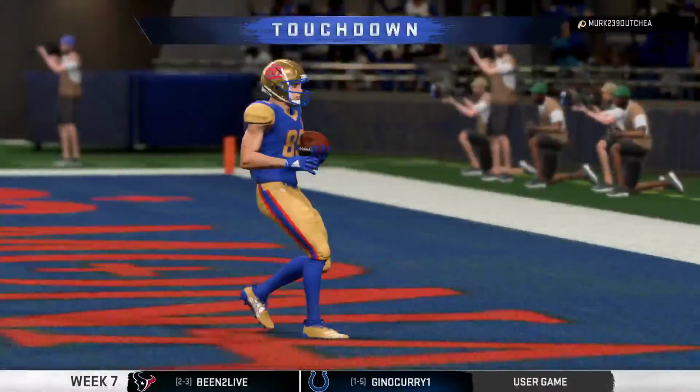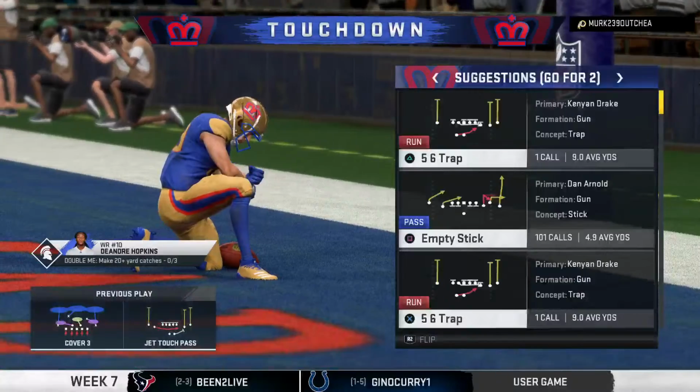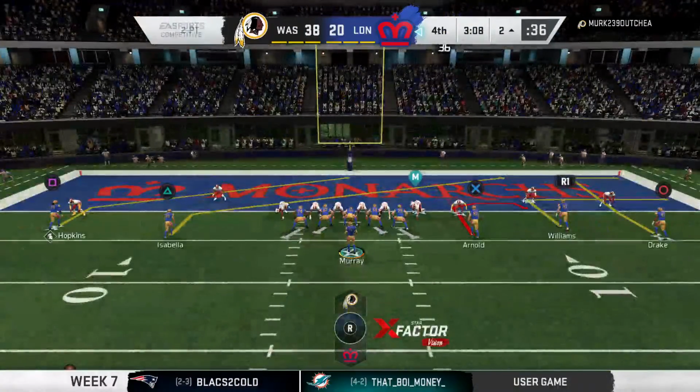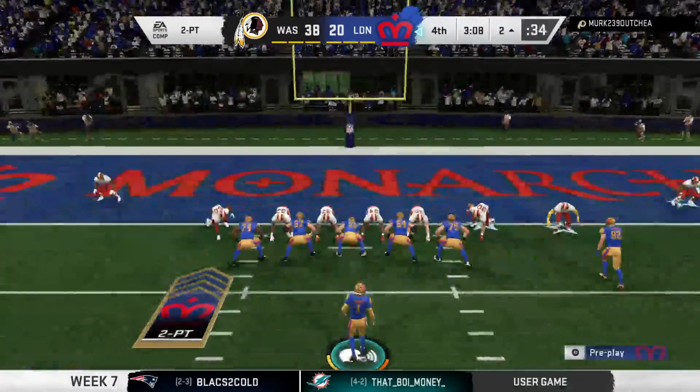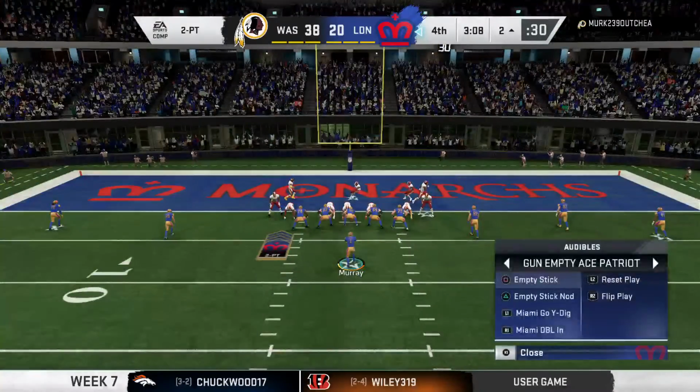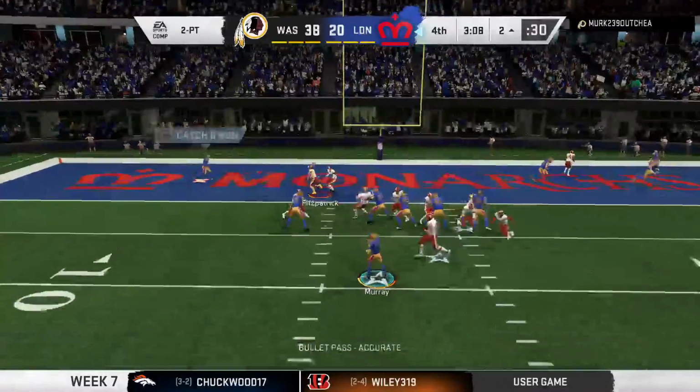And he will take this one in for a touchdown. Andy Isabella, his 9th touchdown of the season. And his guys are able to close that gap just a bit. A nice throw there by the second-year quarterback.